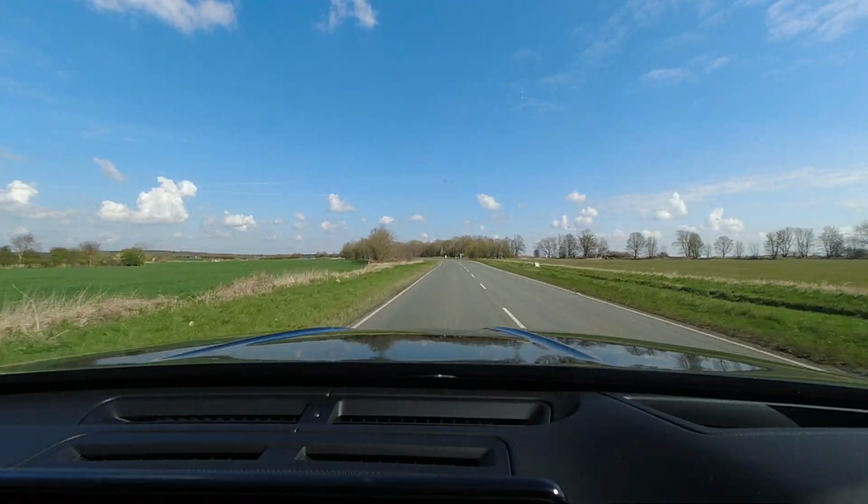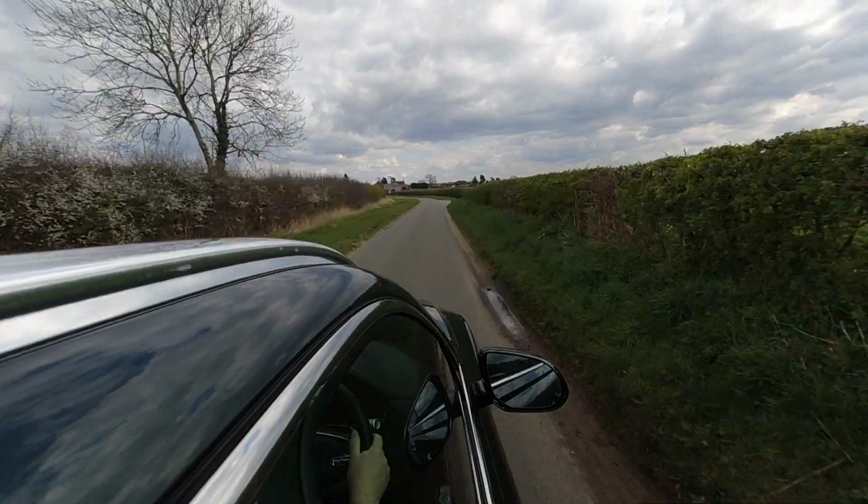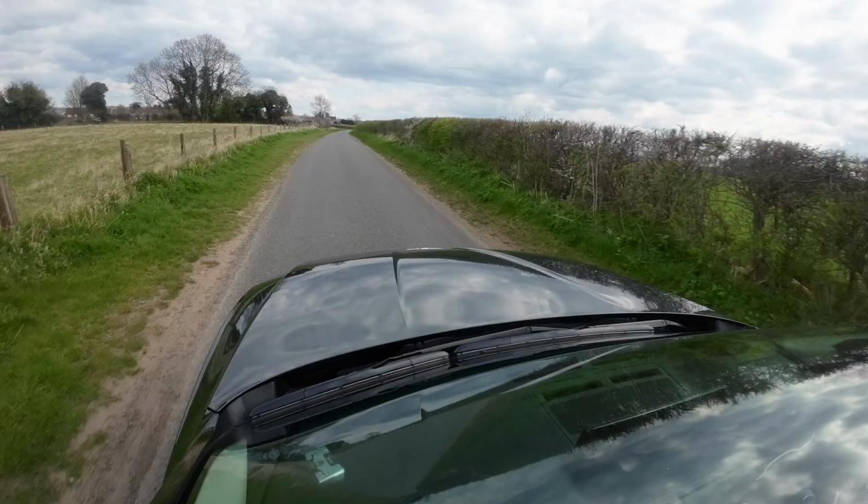But other than that, no, I've had no issues whatsoever. Yes, it's a big car, but I've got all that safety tech, so manoeuvring it in a tight spot has been absolutely fine. The steering, as I said, is nice and light, so it is easy to park. But yeah, I've not really come across any issues with the GV80, apart from that slightly oversensitive safety system.